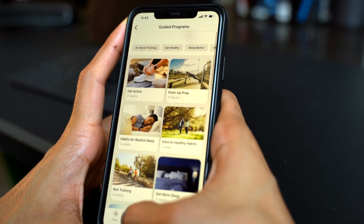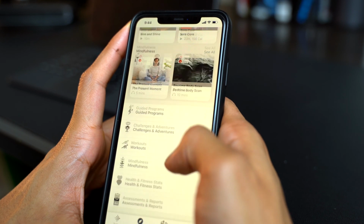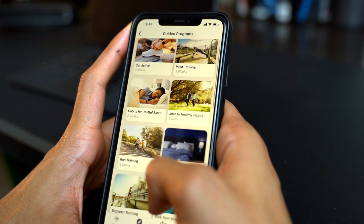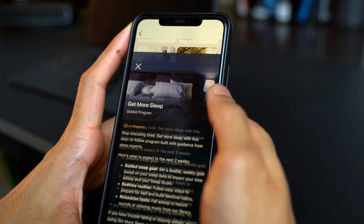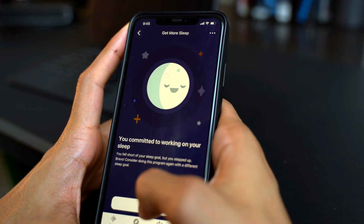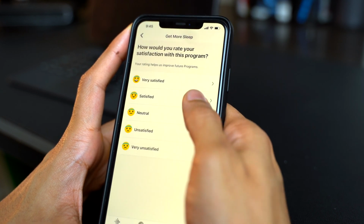The second special feature that I thought was really cool was the health guided programs and mindfulness practices. On the second tab of the app, you can basically see all the different guided programs that are available to you. This includes helping you to become more active, developing healthier habits, curbing that sweet tooth. For me personally, I did the get more sleep. I mean, hey, doing YouTube on the side, it's a lot of time, but it basically helped me develop better habits of shutting my phone off before going to sleep, preparing around 30 to 40 minutes before going to sleep as well. It just was super helpful in helping me get a lot more sleep throughout the week.